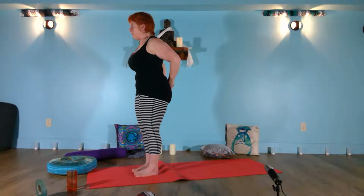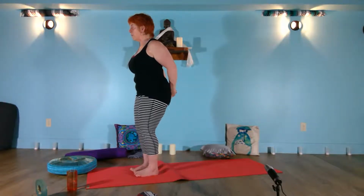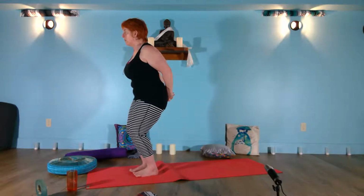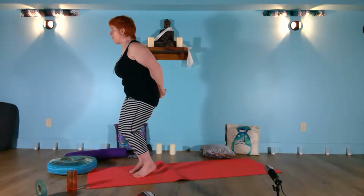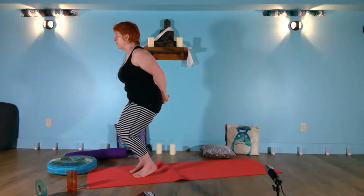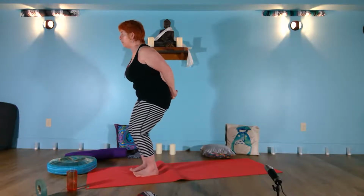Collarbones get wide, rib cage tucks downward, fingers, knuckles move down. And sink into chair pose, Utkatasana, bound as you are. Rise up to the balls of the feet. Keep the belly strong, the thighs spinning toward one another as you sink down a little bit more. Heels draw down to the mat. Stay as low as you can, energy into the heels, breathe in.